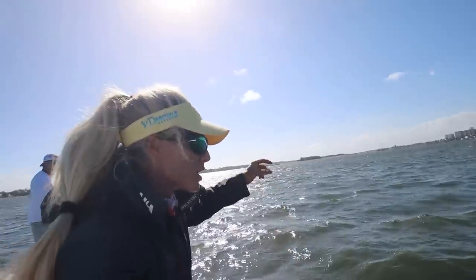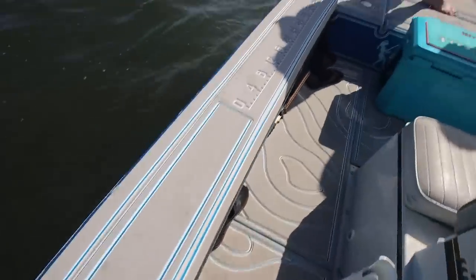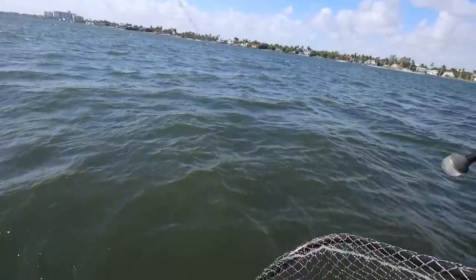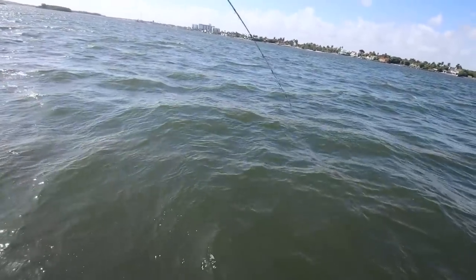Oh my God, it's a drum. Get me the net. Get the net, get the net. Get the net set up, it's all right. Oh yes. All right, guys. Oh, please, baby, let me land this fish. You ready, Brian? It's a nice one.